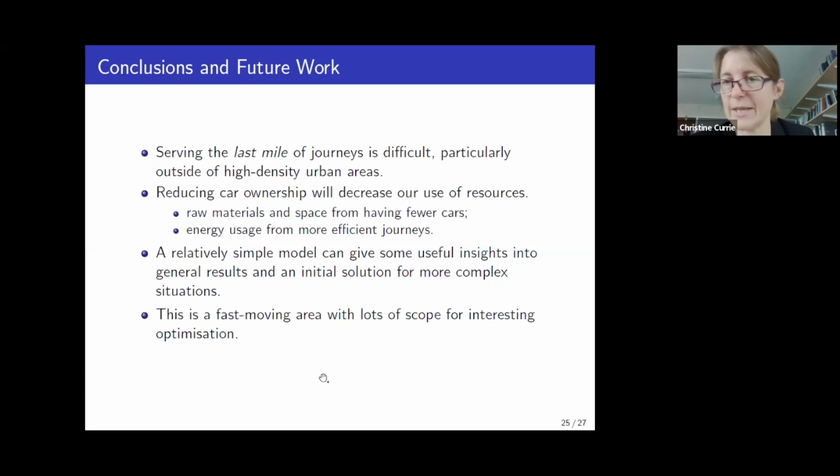And finally, there's lots going on here in the UK and particularly in Europe. So there's lots of scope for interesting optimization and interesting new problems for OR people to solve, which is always quite exciting.